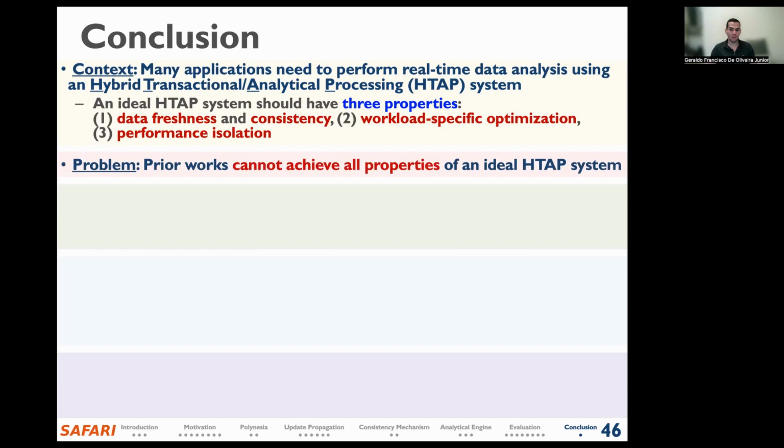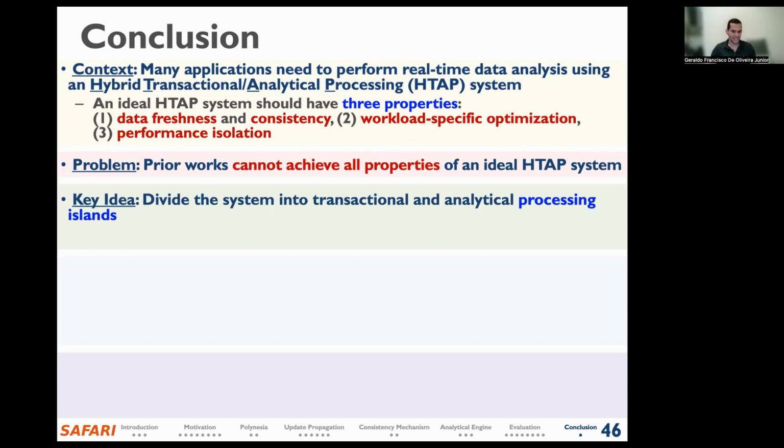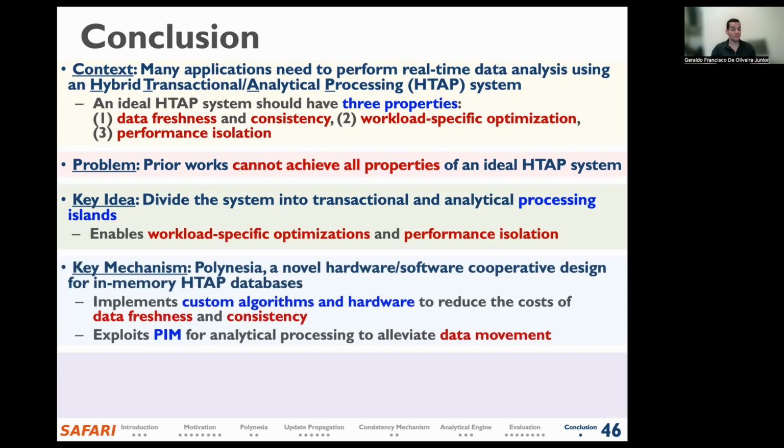Our key idea to solve such an issue is to divide the HTAP system into processing islands, one for transactional and another for analytical workloads. Each island has a set of optimized hardware resources and algorithms. By enabling processing islands, we perform workload-specific optimizations for transactional and analytical workloads while providing performance isolation. We leverage our key idea to implement Polynesia, a novel hardware-software co-design HTAP system that implements custom algorithms and hardware to reduce the cost of data freshness and consistency in HTAP systems, and exploits processing-in-memory to alleviate the data movement caused by analytical workloads.